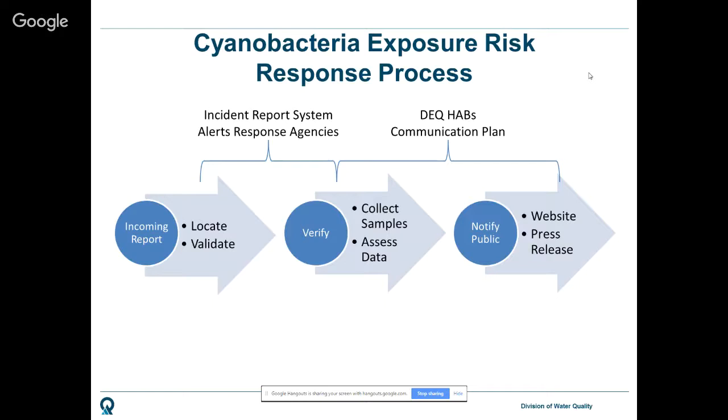So broadly, here's our process. As I mentioned, there's a number of ways that reports can come into us. Because we can't identify cyanobacteria perfectly just by observing them, we go out and do some initial screening tests. We want to validate that it is in fact a cyanobacteria bloom. And then once that's occurred, it sets off an incident reporting system, which is through our spill line report.